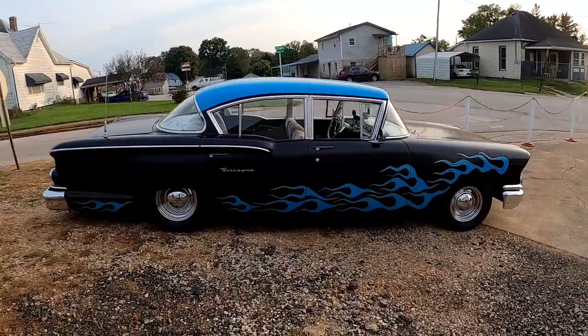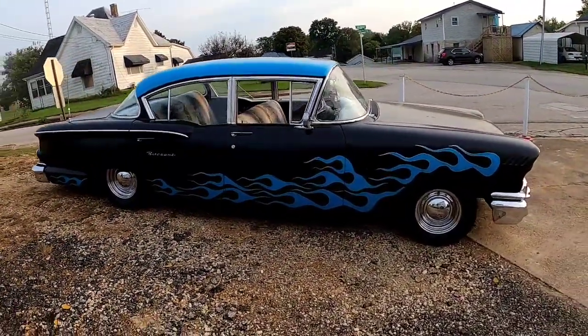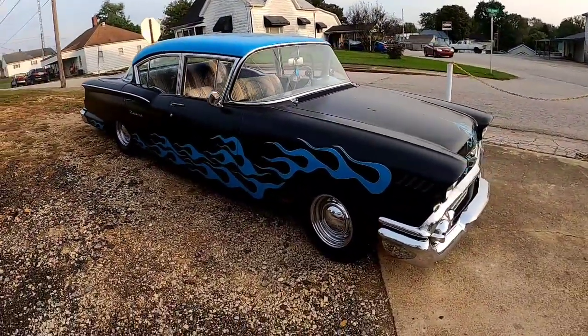This is Buddy, their '58 Chevy. They drive the wheels off of it. Poor old thing never gets a break. Looking good. It's been together for a lot of years.